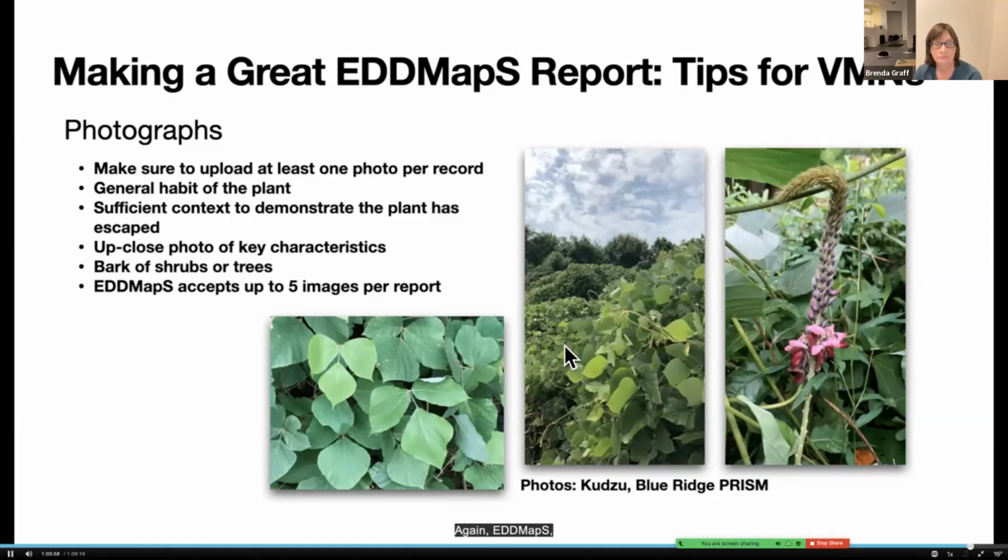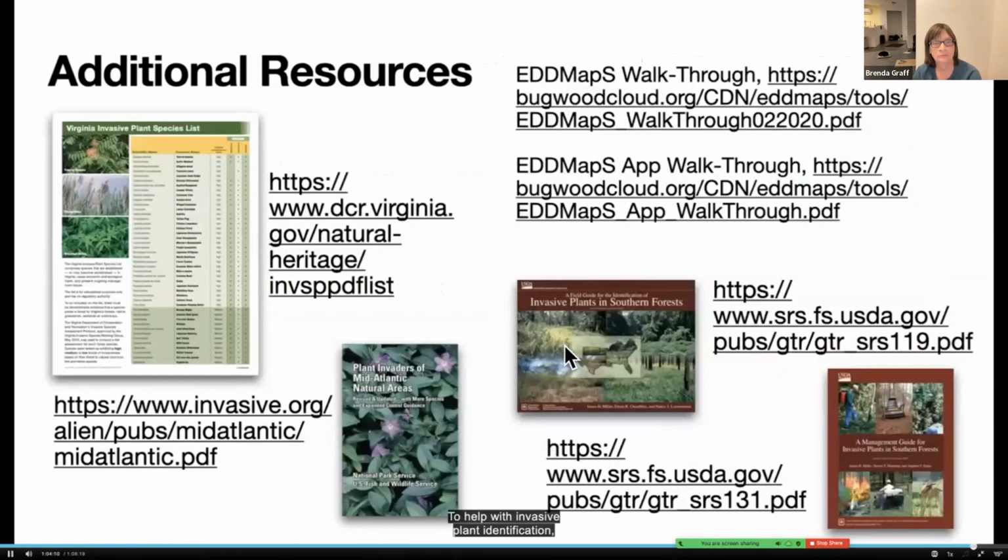And again, EDDMaps accepts up to 5 images per report. Make sure your images are clear and not blurry. To help with invasive plant identification, there are several resources that will be useful to you. First, embedded in the app is the information about each invasive plant. We also have a simple guide to the top 20 invasive plants that Susan discussed in her presentation earlier that we'll be getting out to those participating in the project.